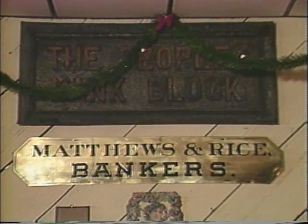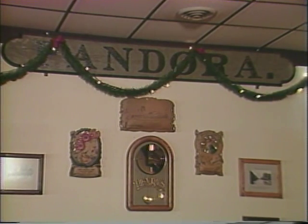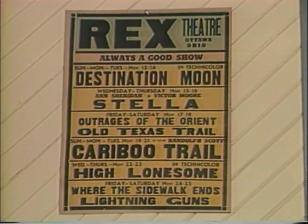Can you tell us about some of your signs? Sure. The latest one that I've acquired is a Matthews and Rice Bank sign. It's all out of brass, and it dated back to 1895 when they opened up. It's probably one of the prettiest signs I have. The other one would be the Pandora Railroad sign, and the coloration is absolutely beautiful. That came off the depot in Pandora probably around 1877. And the one that I get probably more comments on than any other is the Rex Theater sign. That theater was in Ottawa for almost 50 years, and people remember it well, standing around the block as they were going to enter it.